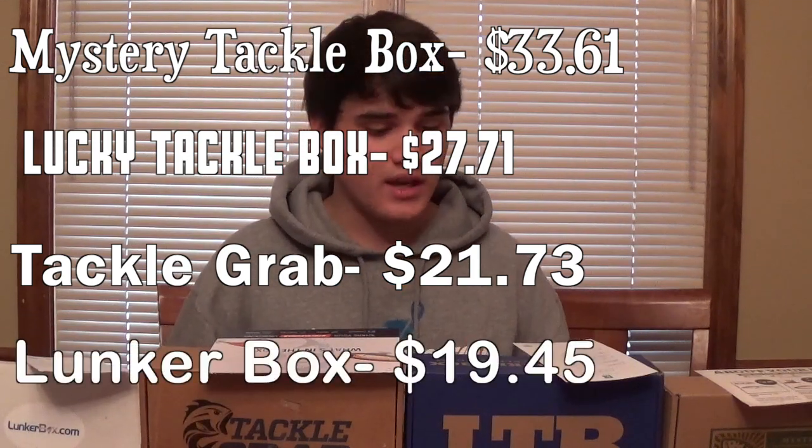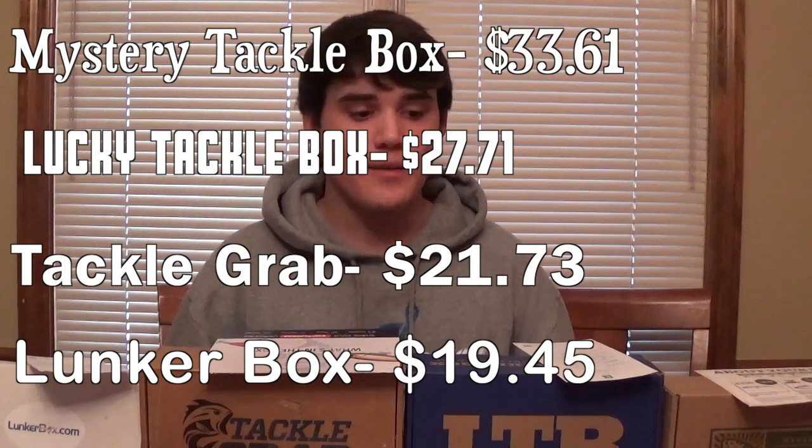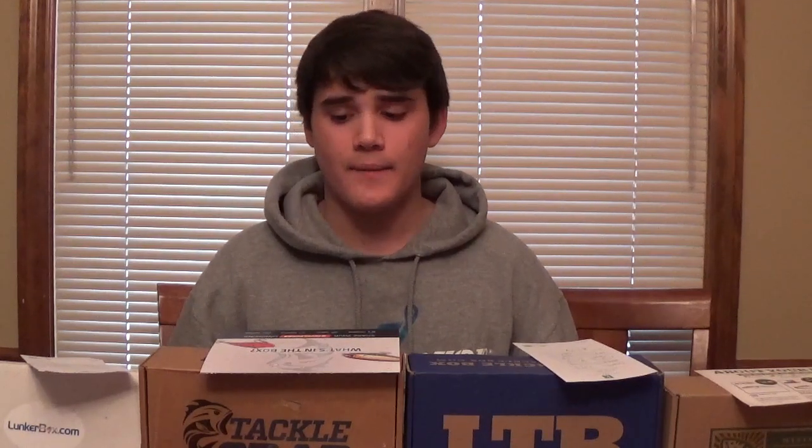And for the Lucky Tackle Box and the Lunker Box, those are probably not 100% correct prices because I had to Google all of the baits that came, and there's different retail prices for different outlets. But I tried to find the most medium price, not the very lowest and not the highest, just in the middle. So I guessed on a few of the prices. If one of the baits is more or less than I said, like I said, I should be pretty within $1 or $2 of the total value. I try to Google and get as much information on each of them as possible.